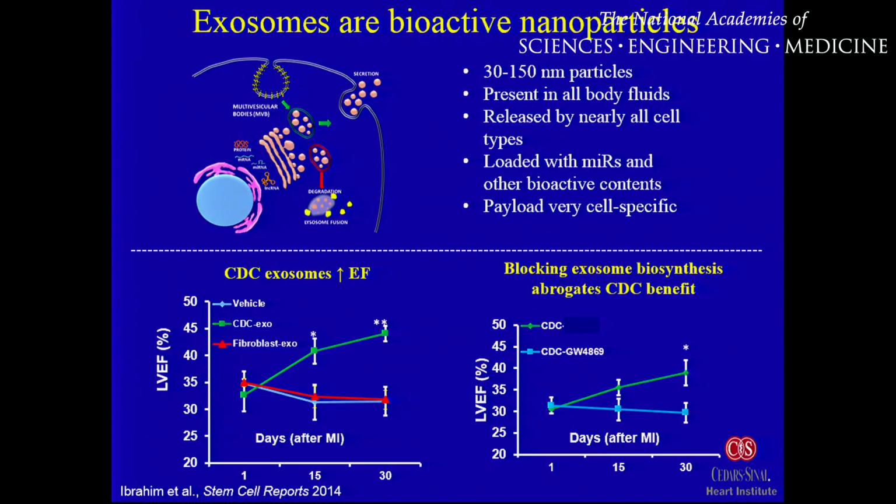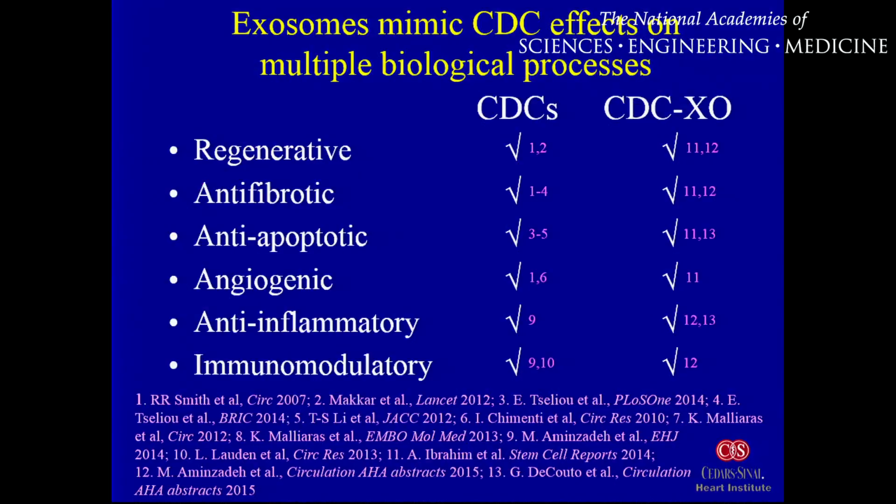If you put in exosomes from a fibroblast line from humans, they have no effect, but if you put in exosomes that were isolated from media conditioned by CDCs, they have a very positive effect. That positive effect is reproduced by CDCs themselves, but abrogated by incubating the CDCs in GW4869, an inhibitor of ceramide synthesis, which is required for exosome biosynthesis.